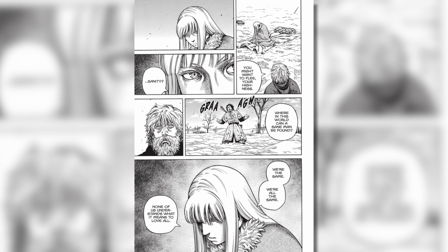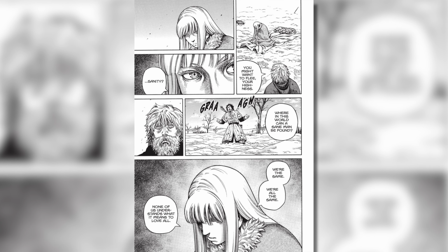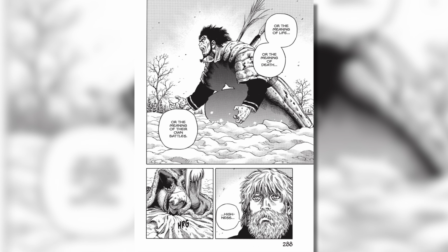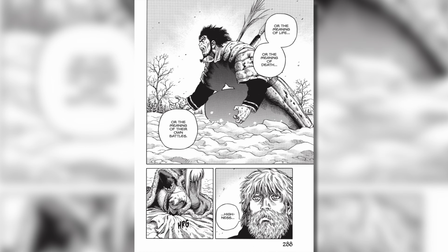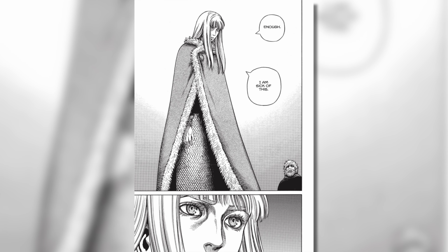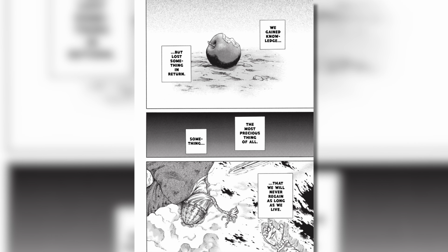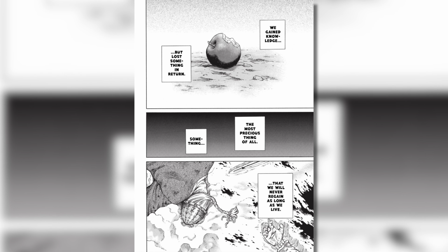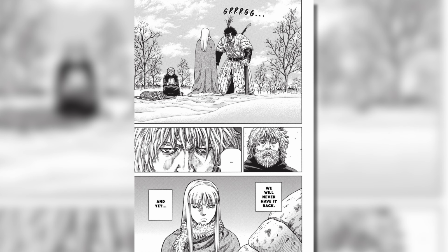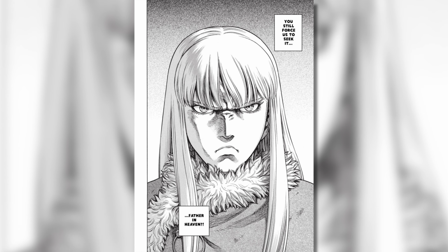Sanity? Where in this world can a sane man be found? We're the same. We're all the same. None of us understand what it means to love all, or the meaning of life, or the meaning of death, or the meaning of our own battles. Highness, enough! I'm sick of this! And as the man mad on berserker mushrooms charges the prince, he stares them down. We gained knowledge, but lost something in return. The most precious thing of all. Something that we will never regain as long as we live. We will never have it back. And yet, you still force us to seek it, Father in heaven.